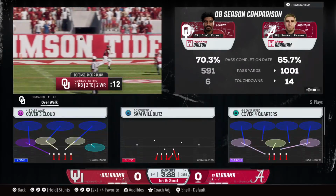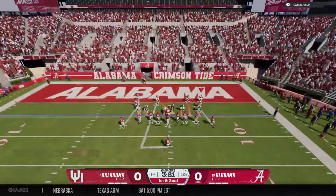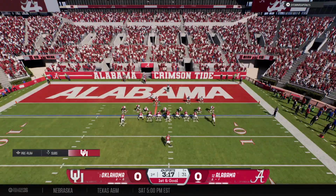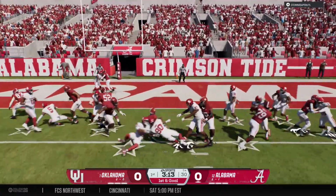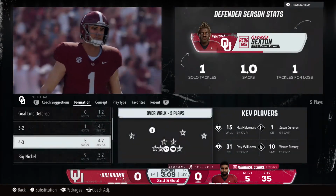Boy, really good job up front here by the offensive line, giving the quarterback plenty of time for that route to clear underneath before he made the throw. The Tide offense lines up here on 1st and goal. And now the handoff. Pointed up the middle, but stopped for no gain.